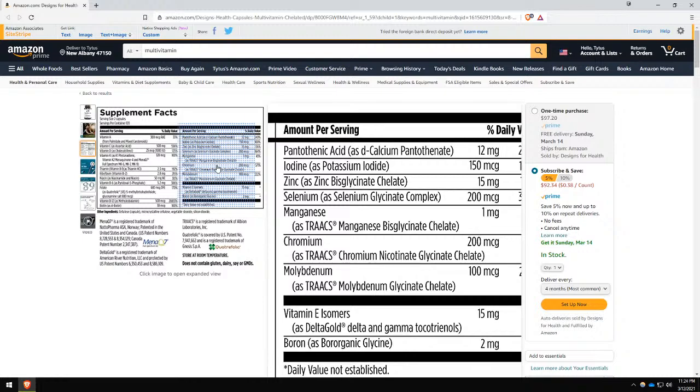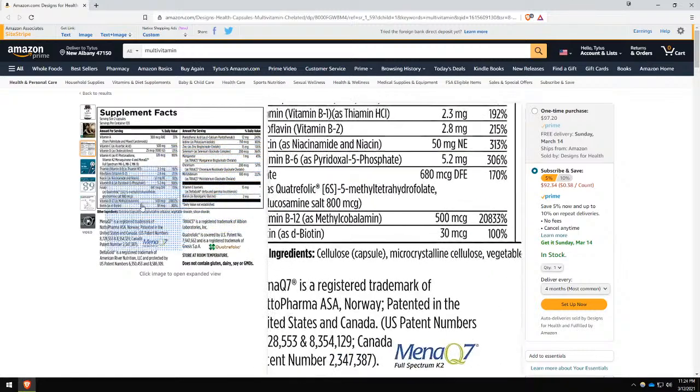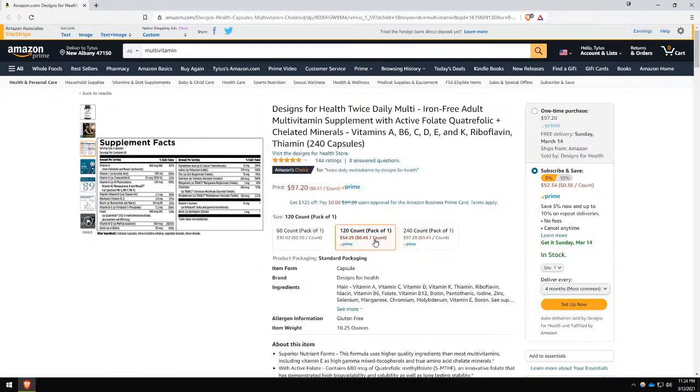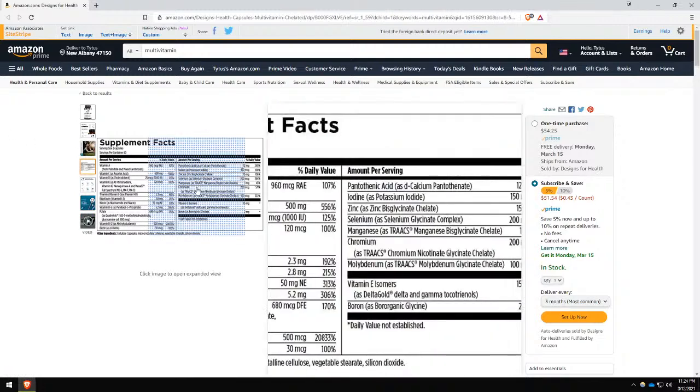The glycinate chelates. How much manganese? 1 milligram. I mean that. Let's say if you bought a bottle of 120 count for $54. Is there copper in here? No, there's no copper.